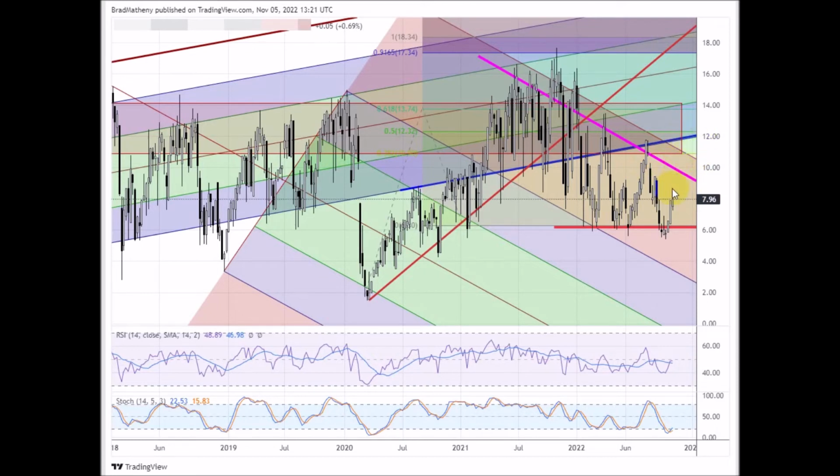What I would be looking for in this index here is failure to really break downward. You see how we've been getting into this six area and stalling, getting into the six area and stalling, getting into the six area and stalling. We're in this tight channel, this purple line, this red line, and then of course we have this blue line indicating an upward channel cycle.